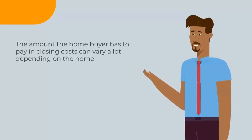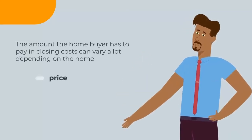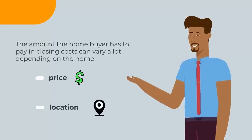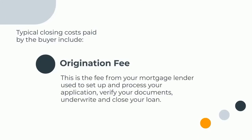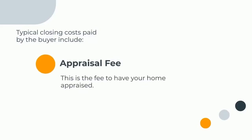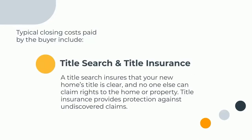This means if you're taking out a $200,000 mortgage loan, closing costs could range from $4,000 to $10,000. The amount a homebuyer has to pay in closing costs can vary a lot depending on the home price, location, and other factors. Typical closing costs paid by the buyer include origination fee. This is the fee from your lender used to set up and process your application, verify your documents, underwrite, and close your loan.